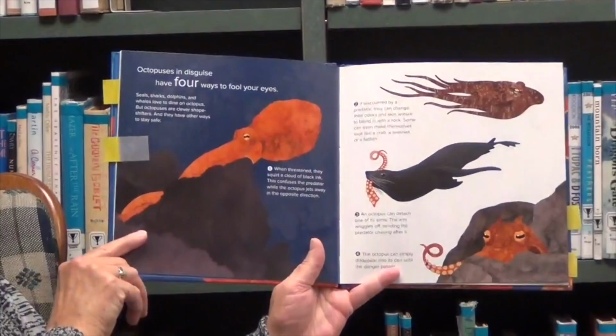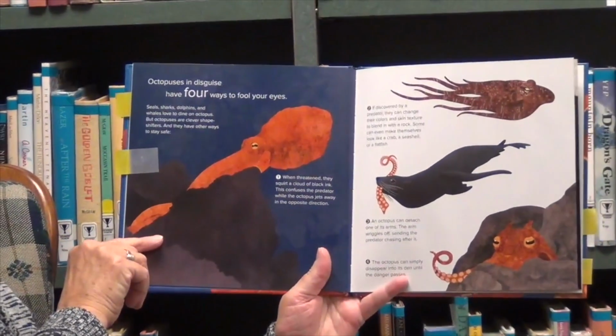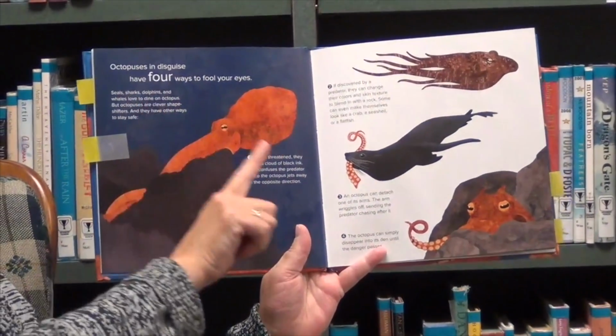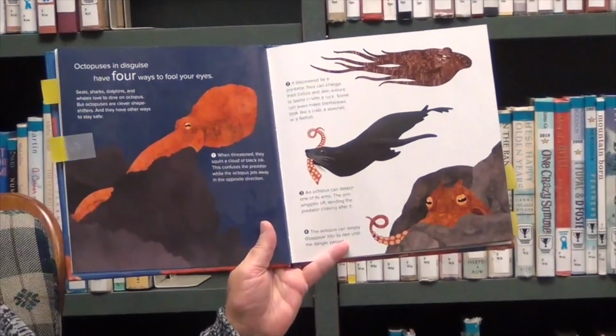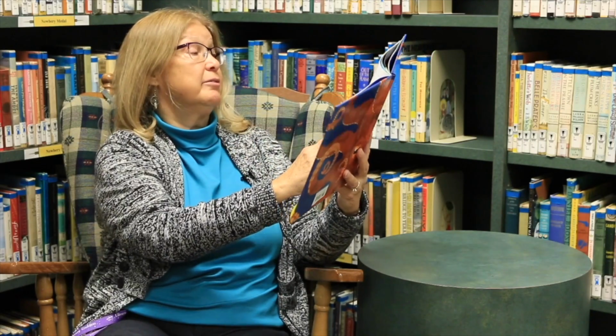Now some pages have one big octopus like we just saw. Some show some smaller features. This one says octopuses in disguise have 4 ways to fool your eyes. And so they go on and they tell different ways that octopus can fool you. They can detach an arm, they can change color, they can hide in the rocks. So there's a lot of interesting information about what octopuses do, how they behave.